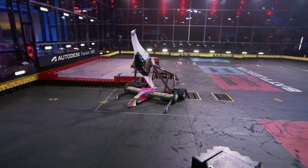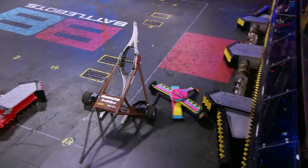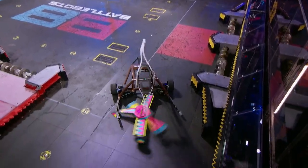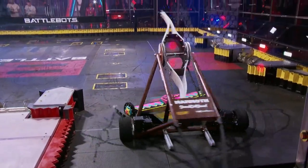Hijinx pushing back. The bots locking horns, preventing one another from spinning up. We got a good old-fashioned standoff here. Hijinx has to find a way to get out of that corner, Chris. Now we've got some movement from these two spinners.